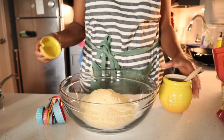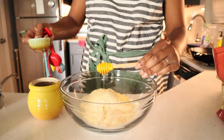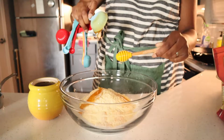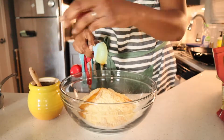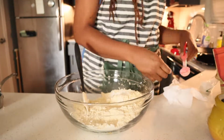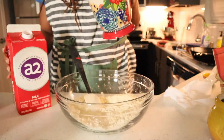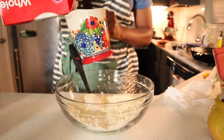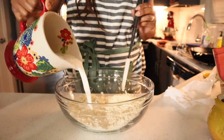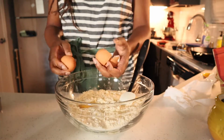So I'm going to use honey instead. So I'm using 2 tablespoons of honey. I'm going to stir that up a bit after adding the honey. Then I will add 2 teaspoons of the baking powder, 1.5 teaspoons of salt, 1 1/4 cup of milk, 2 eggs, and then I'm going to add some of the butter from my pan, but not quite all of it.